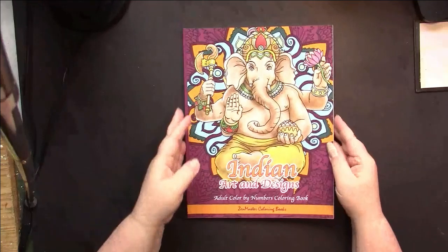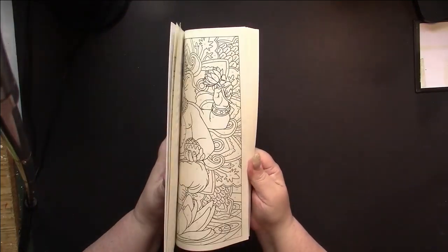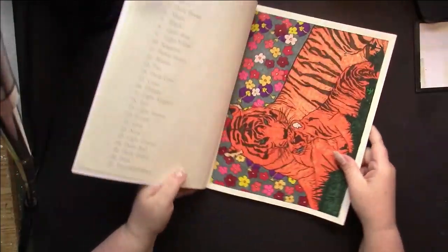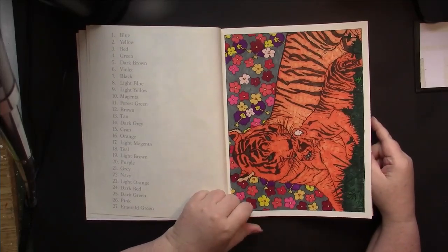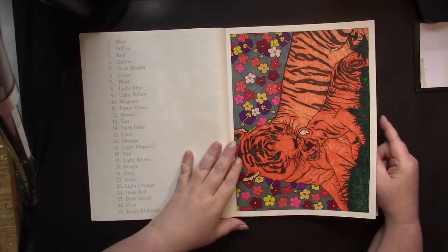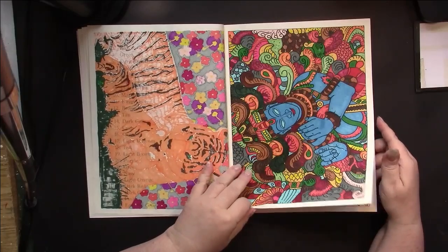And I have the Indian Art and Designs. I think I did the first two. I skipped the first one for some reason. So I did this one. Oh, I know why I skipped it. It's the picture that's on the front, and I just didn't feel like doing it when I started. So I have this one, and I have this one that I've done.